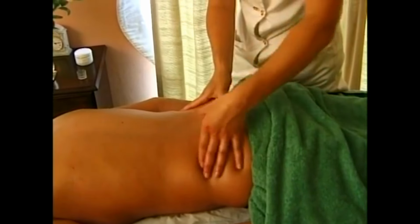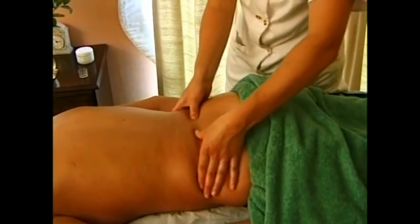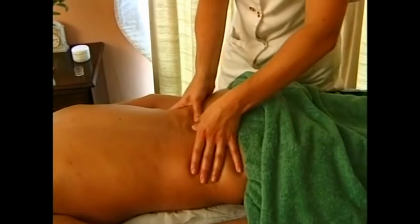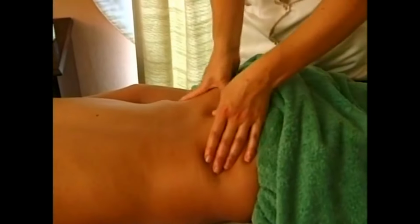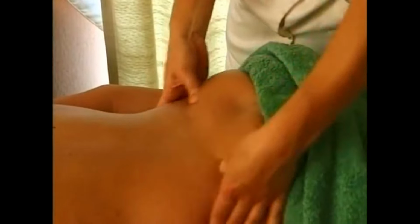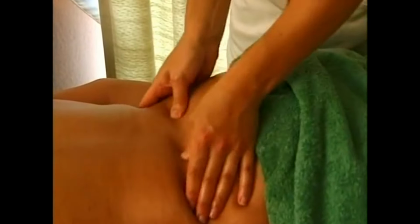Okay, coming down to the bottom of the spine, working on the sacrum, base of the spine here. It's not actually the end of the spine; the end of the spine is the coccyx. It's the next few bones up which are fused together. And this area is like a plate of bone, and it quite often harbours toxins, and it's a wonderful feeling to have it massaged in that area, so that upside down triangle. Wonderful.